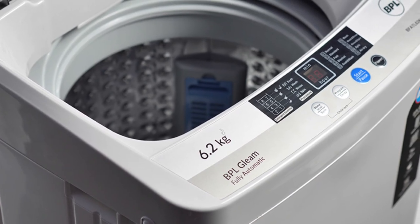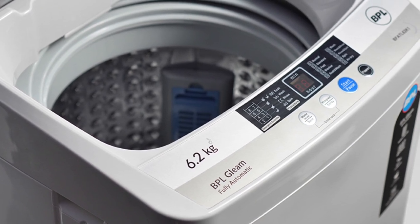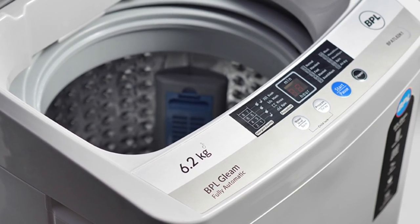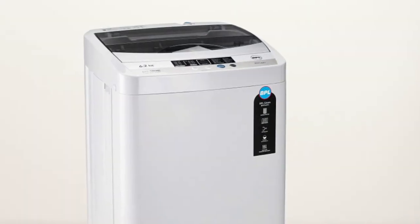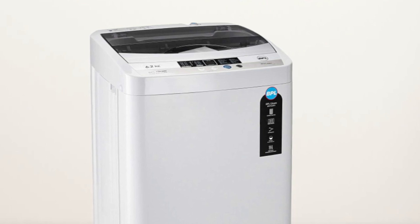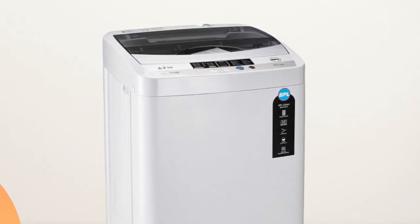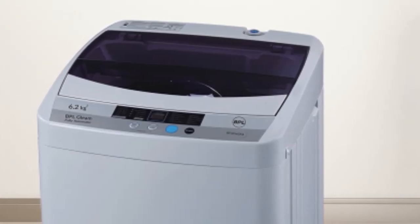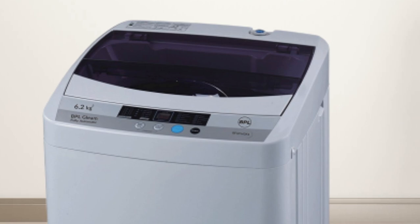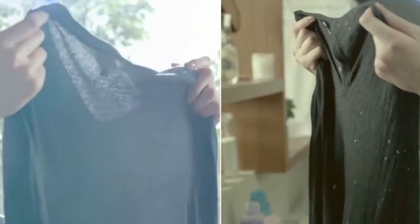The BPL fully automatic top load washing machine offers auto shutdown and child lock function to switch off automatically after it's done with the wash. Besides a ton of features, this top load washing machine is equipped with air dryer to take out the moisture efficiently so that you can iron straight out of the tub. If you're chasing for the most reliable washing machine, the BPL fully automatic top loading washing machine is worth considering as an affordable option suitable for bachelors, couples, and small families.